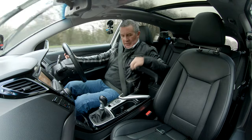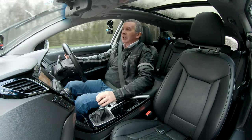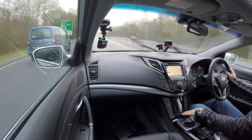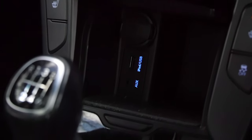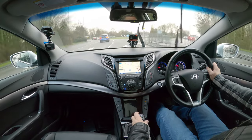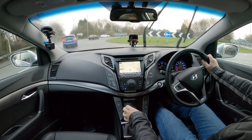Armrest here with storage space in there, and usually you find the auxiliary and USB in socket there, but there's a nice little piano black flap there. You've got another power socket in there, and USB and auxiliary. Nicely finished.